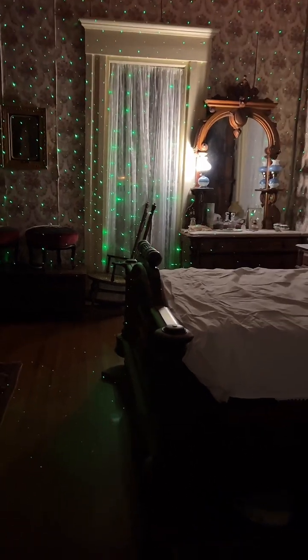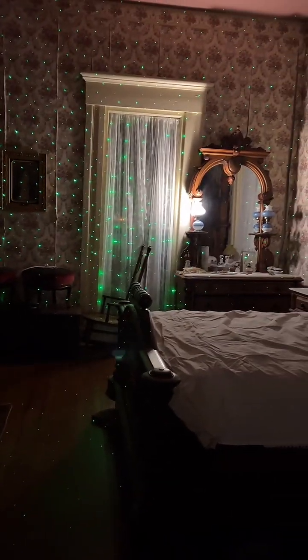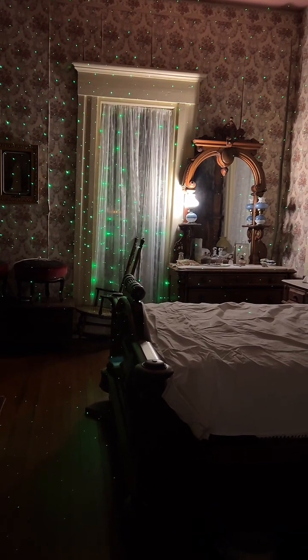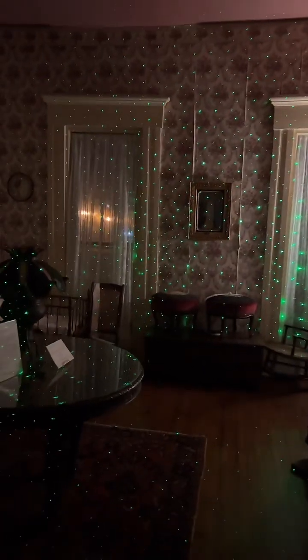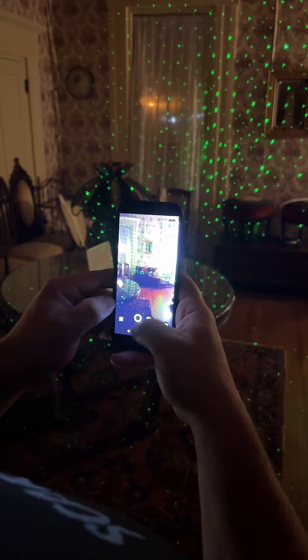Let me see. I'll turn it up maybe. How many investigations happened here? They probably drained it. Can I see a light? It's not sweeping. Is it turned up?